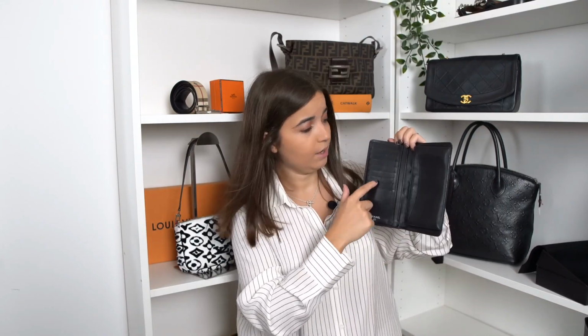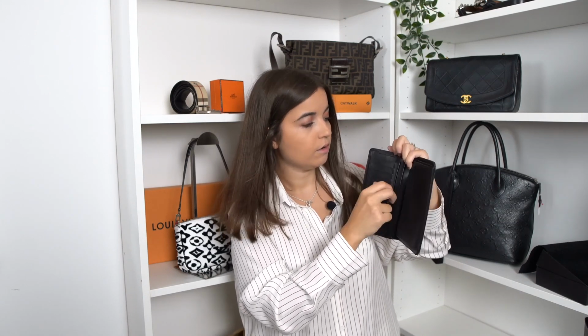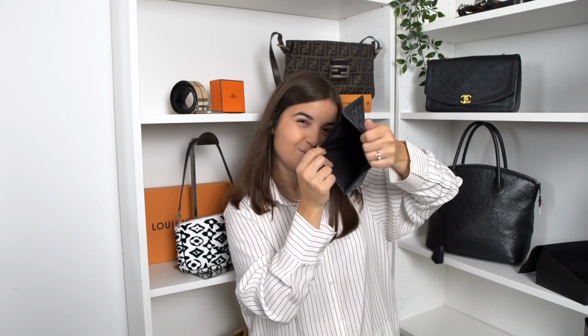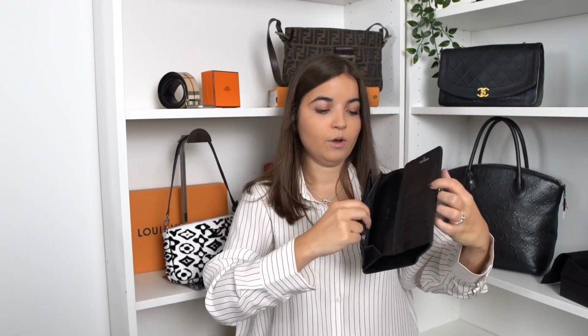We are going to open it now together. So this is quite big. We have lots of card slots here, so you can put everything here. Also we have a larger one inside. We have the sticker which starts with a 10, and here you have multiple pockets. Also you have the coin section, another pocket. We have lots of space for this one, and the price is 359 euro.